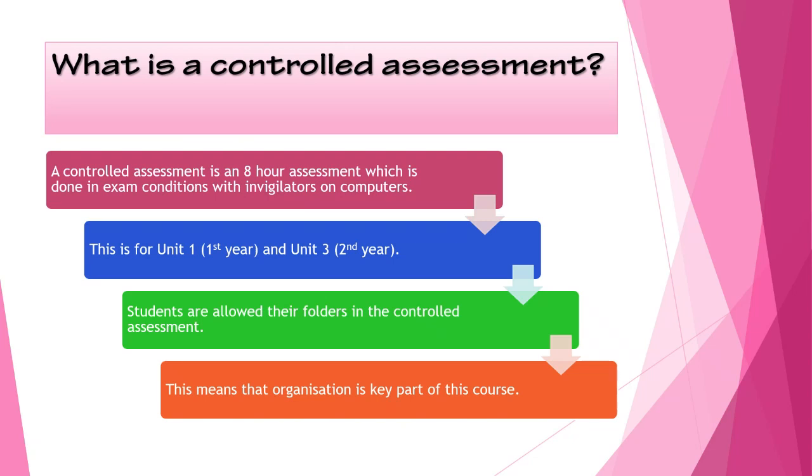So that's what a controlled assessment is, and 2 of the units that you would study are assessed in that way. But this does mean that you do have to be fairly organised, I would say, for criminology, because it is consistent in terms of assessment all the way through, and you do have to keep your folder and your notes in order, and you have to be building and working on that as you're going along.